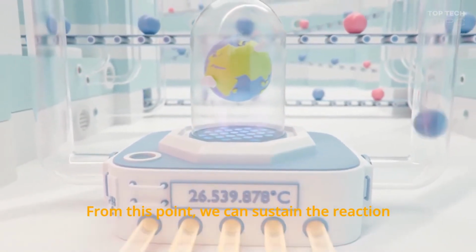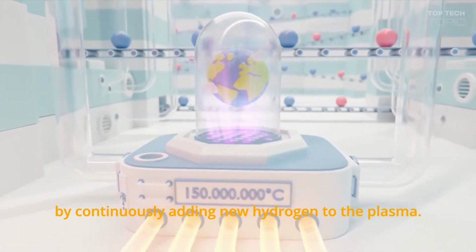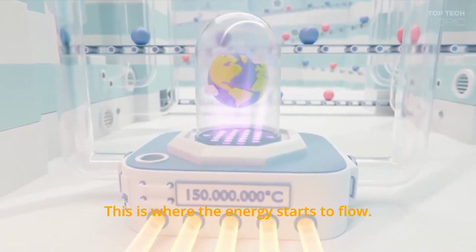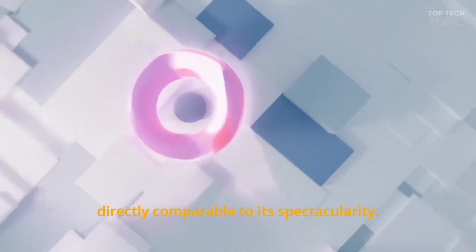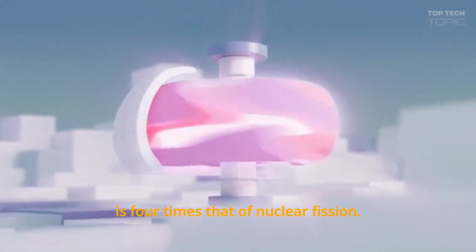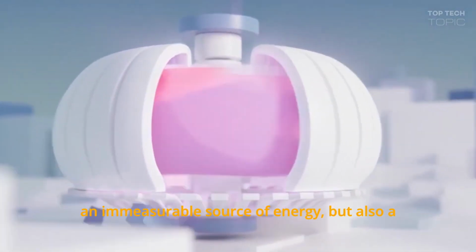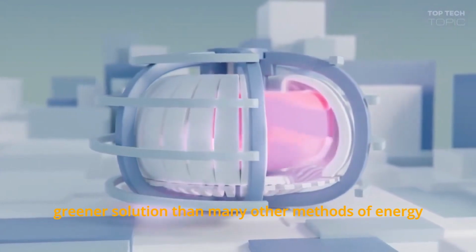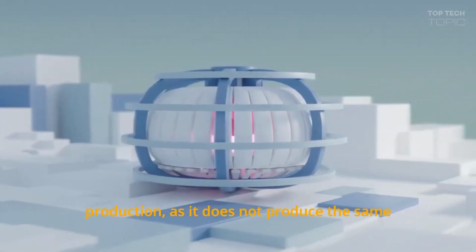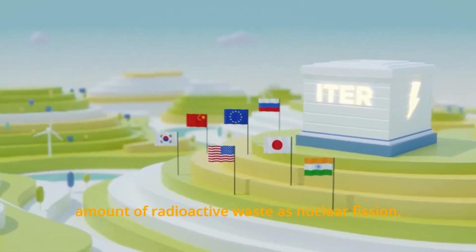From this point, we can sustain the reaction by continuously adding new hydrogen to the plasma. This is where the energy starts to flow. The efficiency of this process is directly comparable to its spectacularity. The net energy yield at this point is 4 times that of nuclear fission. This means that nuclear fusion is not only an immeasurable source of energy, but also a greener solution than many other methods of energy production, as it does not produce the same amount of radioactive waste as nuclear fission.